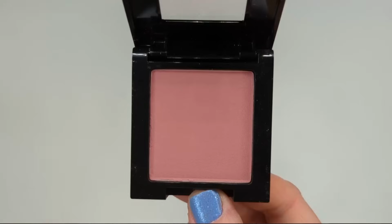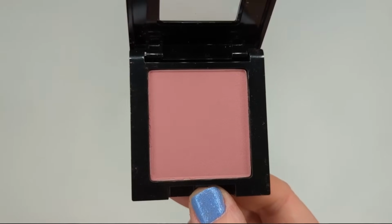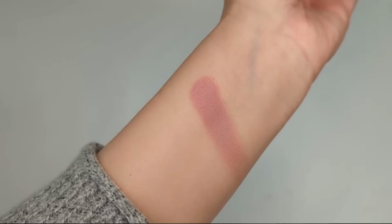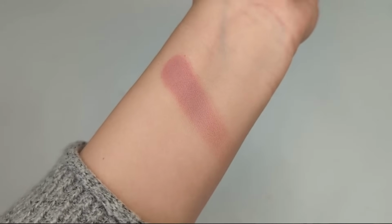So I went to the store trying to get the shade Pink and they were actually sold out, but I found this color instead. This is Plum, and oh my gosh, I actually like this shade even better than the pink one. I have tons of pink blushes, but I don't have a lot of plummy blushes that look this color. It's like a beautiful, almost like a dusty mauve shade, and I think it'll actually pair really nicely with the eye look that I have going on. So let's try it out.